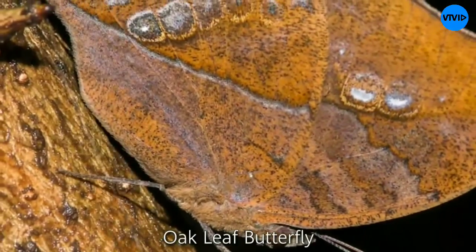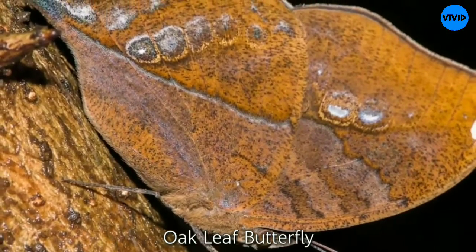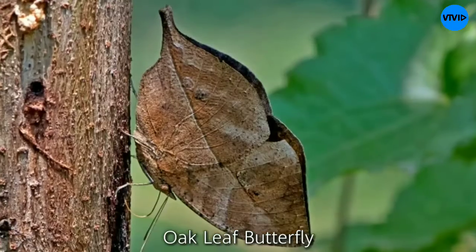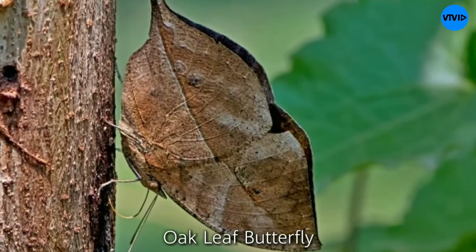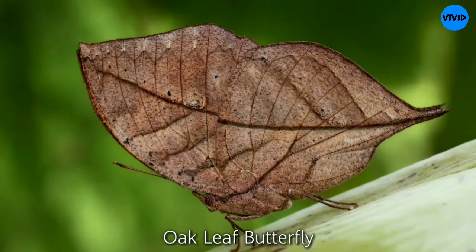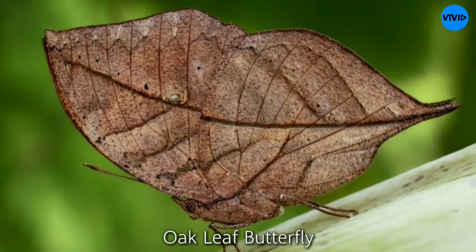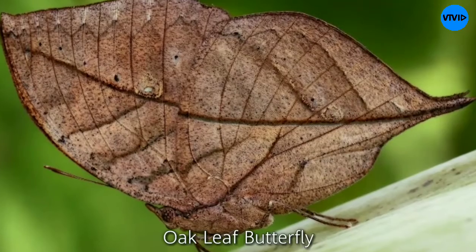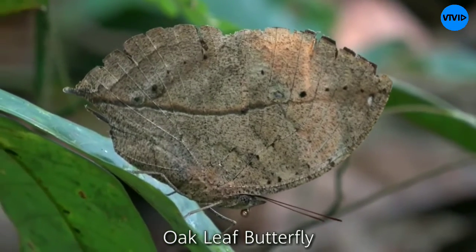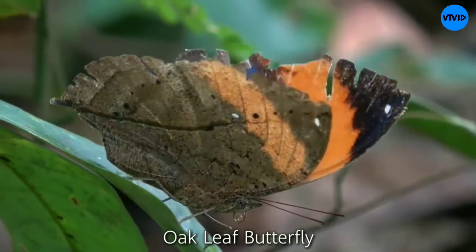7. Oak leaf butterfly. The dead leaf butterfly is really an exceptional instance of the intelligence of nature, and completely shows the marvel of camouflaging creatures and the lengths that nature will go to in order to ensure the evasion of predation and the ultimate survival of a species. Research shows that the oak leaf butterfly's wings mimic the color, texture, and detail of leaf particles perfectly.